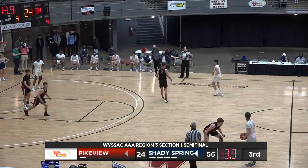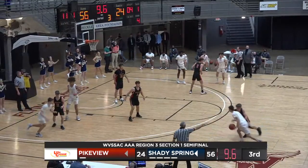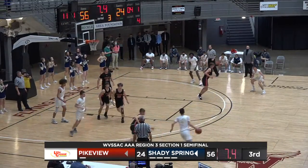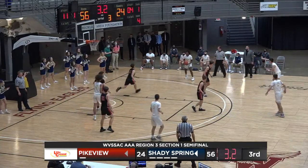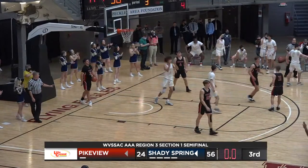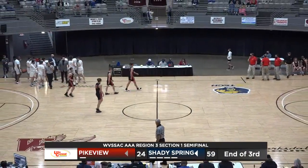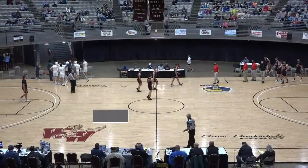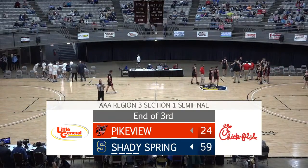Inbound to Shady. They'll hold it for one. Down to 12 seconds to go. Got the ball in the right player's hands, Cole Chapman. Here's Braden Chapman. Look at that pass. Inside to Holstein. Maxwell for a three, and he hits it at the buzzer. Boy, Maxwell has been on fire. He says, I may be a freshman, but if you want to leave me open, don't do it. After three, it's Shady 59, Pikeview 24.